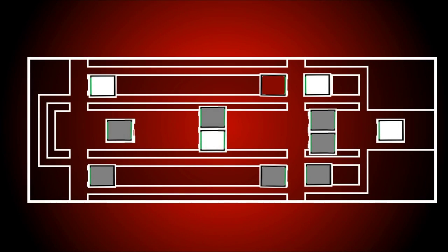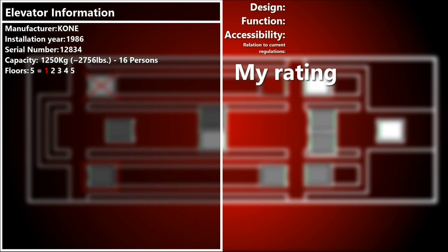Here's a Kone passenger elevator. Originally it was meant to be two elevators here, but for some reason the second elevator was never built and the shaft remains empty.